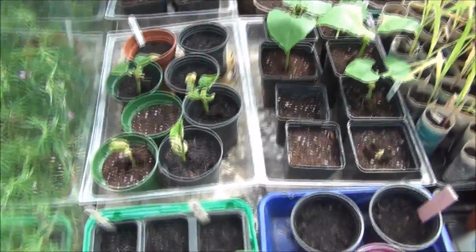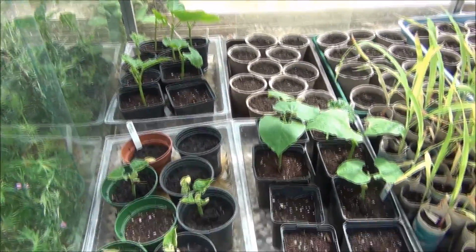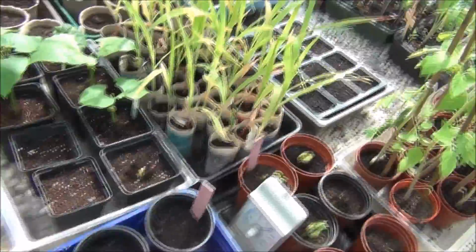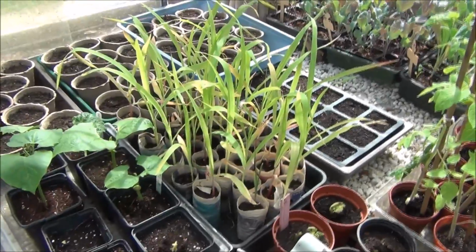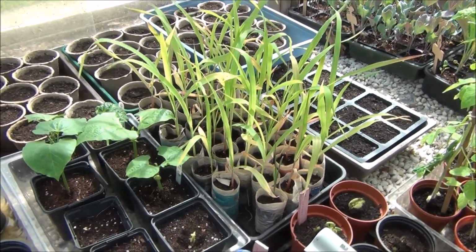Let's go through the top actually. The sort of emergency backup beans are all sprouting. Gigantes, pea beans, borlotti. There's my flint corn that's hardening off. Actually, it's starting to look a bit pale and yellow, which says to me that I need to get it out pronto.